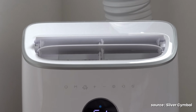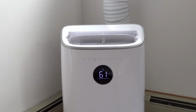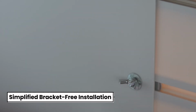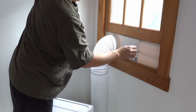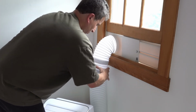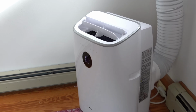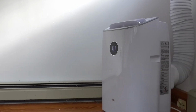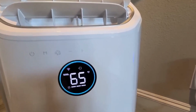Sustained ultra-quiet performance. Thanks to its advanced inverter motor, the unit eliminates the loud, jarring spin-up sounds common to traditional fixed-speed window ACs. Simplified bracket-free installation. Unlike many heavy-duty quiet window units that require complex, separate external mounting hardware. Versatile modes and sleek aesthetics. The unit offers a modern look that is much cleaner and sleeker than 99% of traditional boxy window units. Check the description for more details on this product.